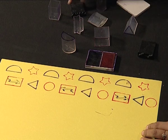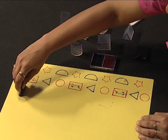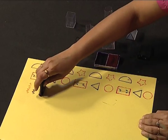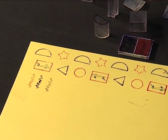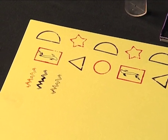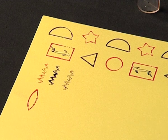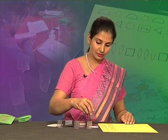More patterns you can create using a zigzag design. See, like this. Then I may use a blue, then again a red. Sorry, I did not wipe it. Anyways, let's create something else. What is left? Oh, this eye shape is left. Is it nice? Okay, let's create something with this now using another hollow cuboid.